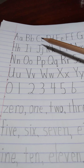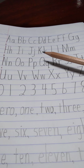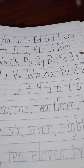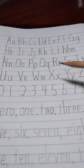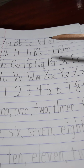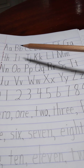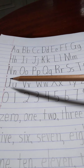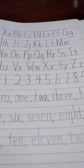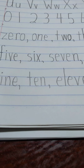D, E, F, G, H, I, J, K, L, M, N, A, P, Q, R, S, T, E, V, W, X, Y, Z. All right, you can mix them up. Do them any way. You should learn your phonic sounds, right? It's really phonemic, but everybody calls it phonics.